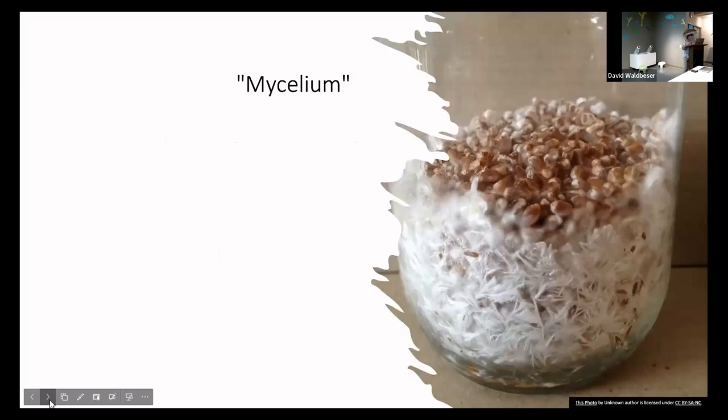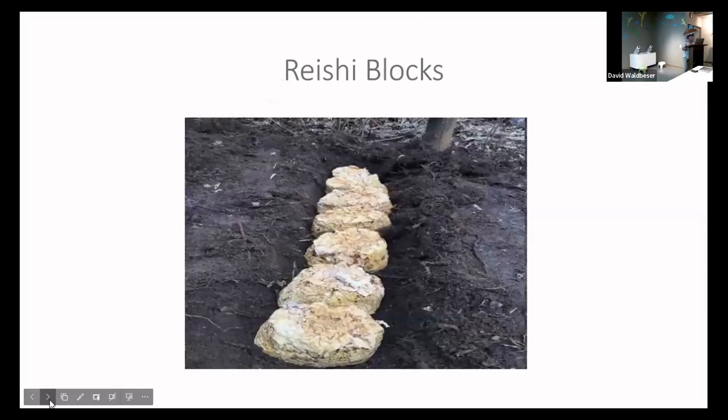Like there were hundreds of them, and then it just keeps growing and growing until what's in that jar gets flat as a pancake, and it is hard as a rock. So I guess that could be used as a structure. And that's what the little slices of the reishi blocks look like.